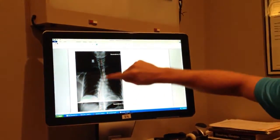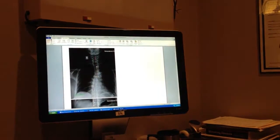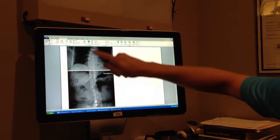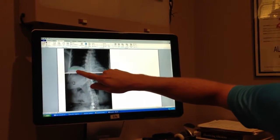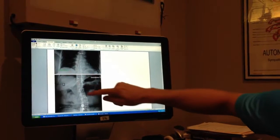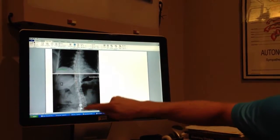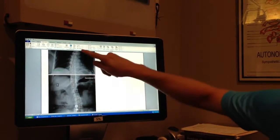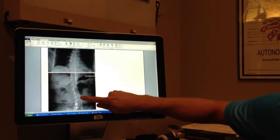So here's what happened with her. She had a 19-degree curve right here. As I go down just a little bit, that middle one, this was the big curve in her mid-back, mid to low back. That was a 31.4-degree curve. That's a moderate degree of scoliosis. And then down here at the bottom, she was actually at 20 degrees. So it went from mild, moderate, and mild: 19, 31, and 20 degrees.